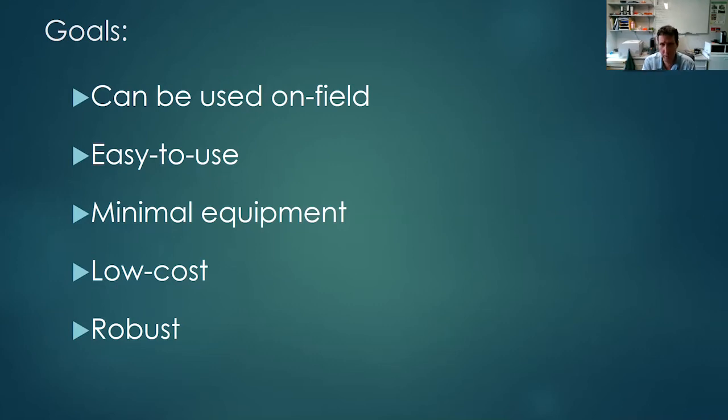So we need to have minimum equipment. Obviously, cost is important. It doesn't matter how good a test is, if it's really expensive, it's just not going to be used at all. And then obviously it has to be robust, so when you do it, you can rely on those results. So that's the goal of what we're trying to achieve.